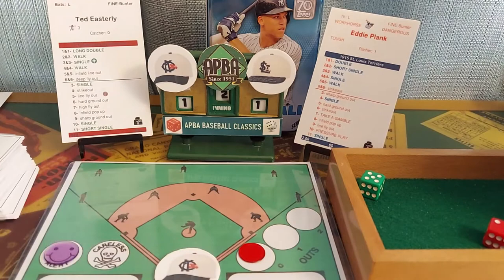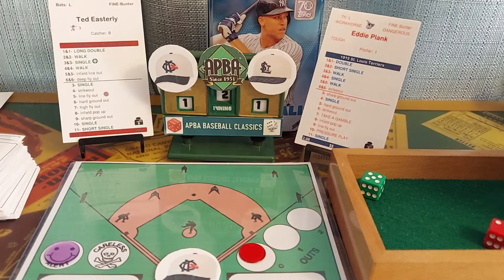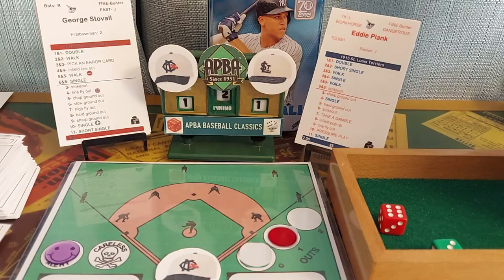7 off the batter's card is a high fly out to center field, one away. Here's George Stovall, who signed away from the St. Louis Browns to come to the Packers and play for the Packers, manage him as well. 9. Line drive fly out to left field, 2 outs.